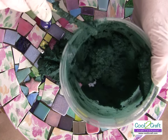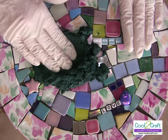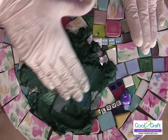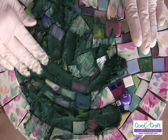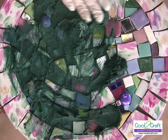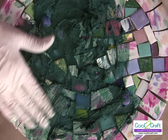Now remember that you have cut the pieces, so they are sharp. So be careful when you go to put it on. Don't really rub it in. I just very carefully smooth it around. And you don't need it too thick. You just want to fill in all the empty space, the spaces in between the pieces.